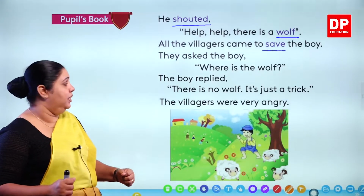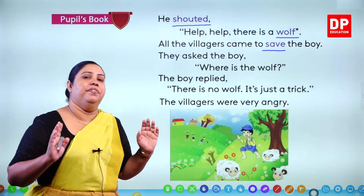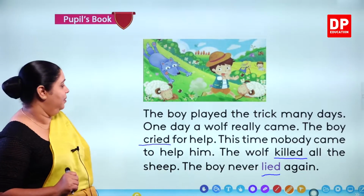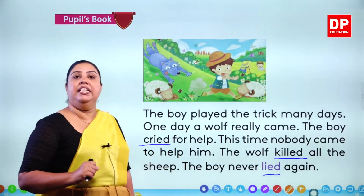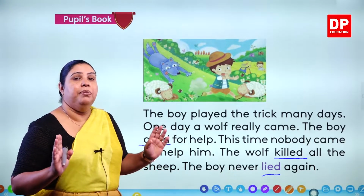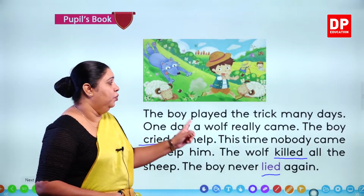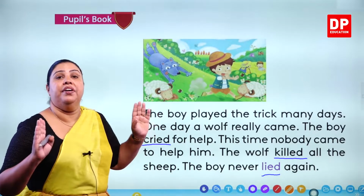The villagers were very angry. Then what happened? The boy played the trick many days. One day, a wolf really came.